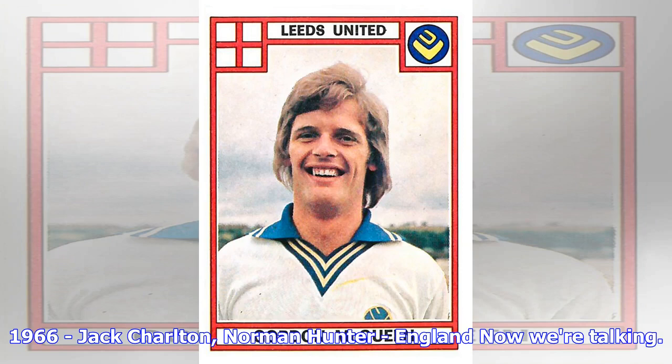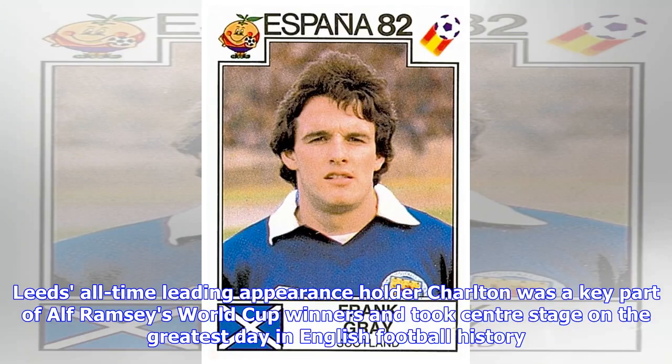1966, Jack Charlton, Norman Hunter, England. Now we are talking. Leeds' all-time leading appearance holder Charlton was a key part of Alf Ramsey's World Cup winners and took center stage on the greatest day in English football history.